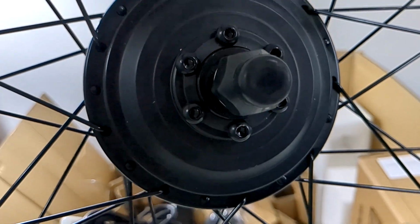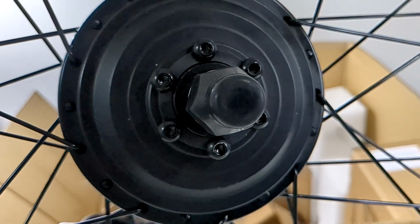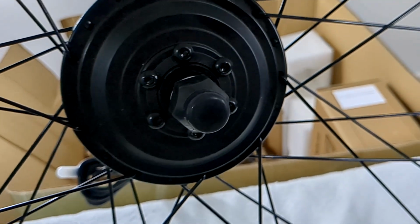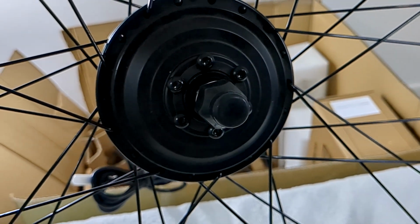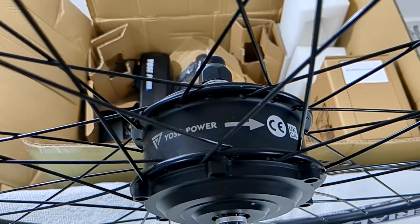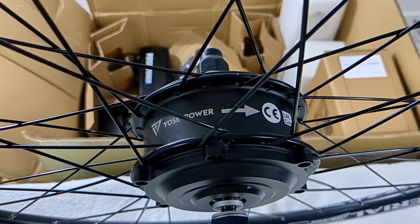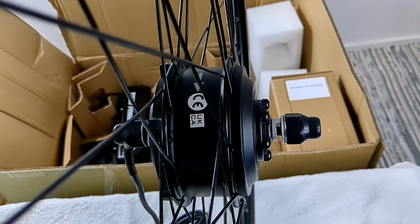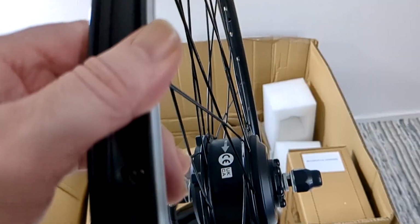I think most disc brakes come with these sort of 6 screws that you fix, so it should be pretty easy to put any disc brake on. And don't forget to put it only one way, forward. You don't want to go in reverse. If you're using a disc brake, it'll be pretty obvious because you can only fit the disc brake on one side. Not so obvious for a V-brake.